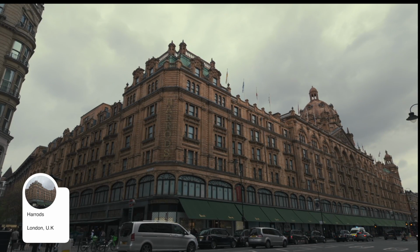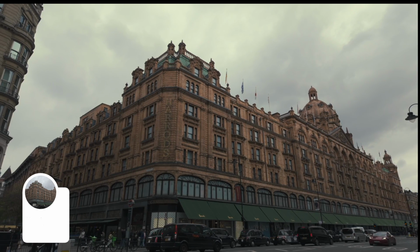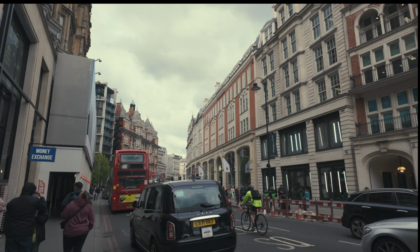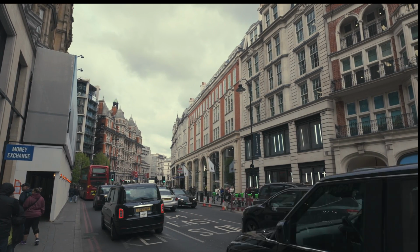This store is absolutely beautiful. I don't know if it's coming across on my camera. The architecture is absolutely stunning. I'm excited. Also, I keep looking the wrong way. I need y'all to start a GoFundMe just in case I get hit by a car or a bus or something.